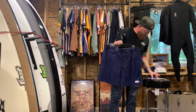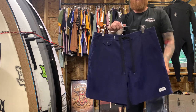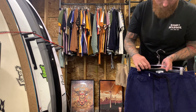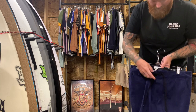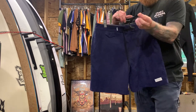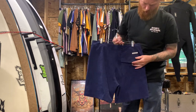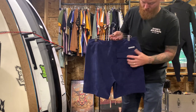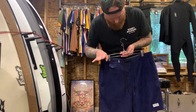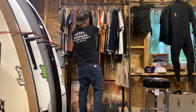Slow board short, 17 inch poolside fit. This is that micro cord again. Cool detail on the inside of the waistband, just that zigzag flat stitch all the way around. Nice soft waistband. Black poles with little Banks Journal on the poles. Velcro pocket, again, rubberized drain, and tiny little pocket at the front here to put your things in.